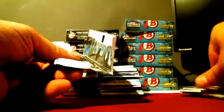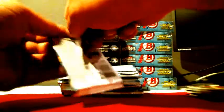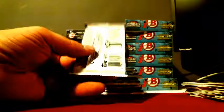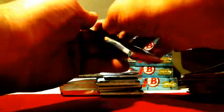In the meantime, what's everybody have as far as best hits so far in their breaks? And who's getting into that jumbo? Detroit Tigers just sold.